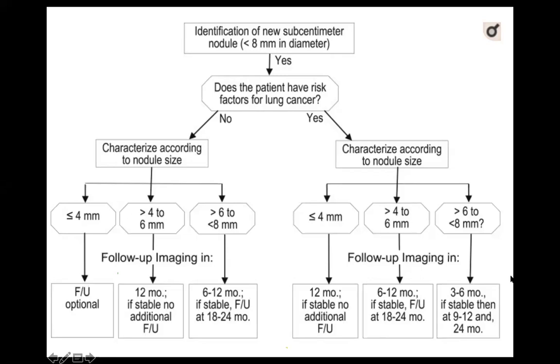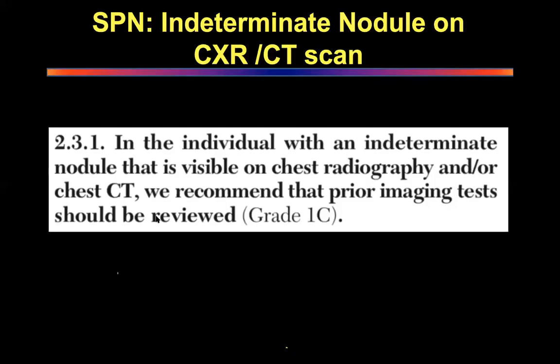And if the nodule becomes unstable at any point during all of this follow-up, then very quickly you upgrade to the next stage of evaluation, which is either a needle biopsy or a surgical biopsy. So this is the understanding of the guideline. Now let's look through each of that guideline and look at the grade of recommendation.